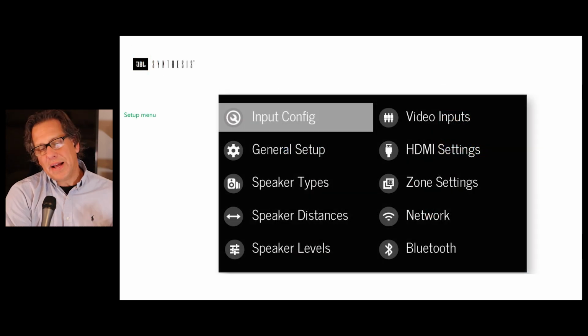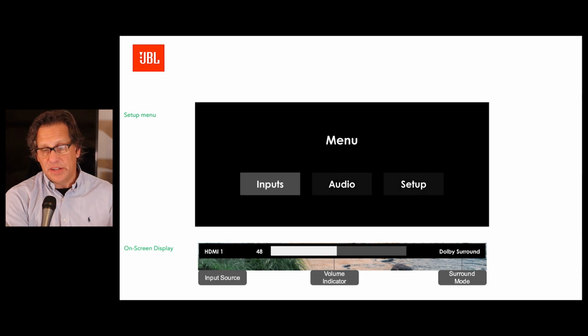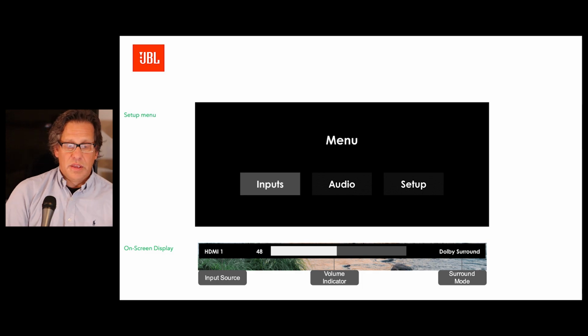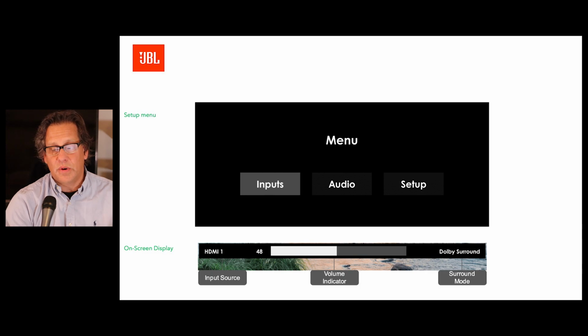On the setup menus, we go back to the Synthesis, the older JBL. It was kind of a plain menu screen. And I was very curious to see what the menu screens would be like on this new product. Have they done any changes? Well, they have done a change, but it's still kind of plain. I think they've used crisper, cleaner fonts, which is nice to see. They give in the manual the shot of the on-screen display, and they show the input, the volume, and the surround mode. Some nice information to have on screen, but very plain. Whether they can provide more than that status, not sure at the moment. The manual is not speaking of it.